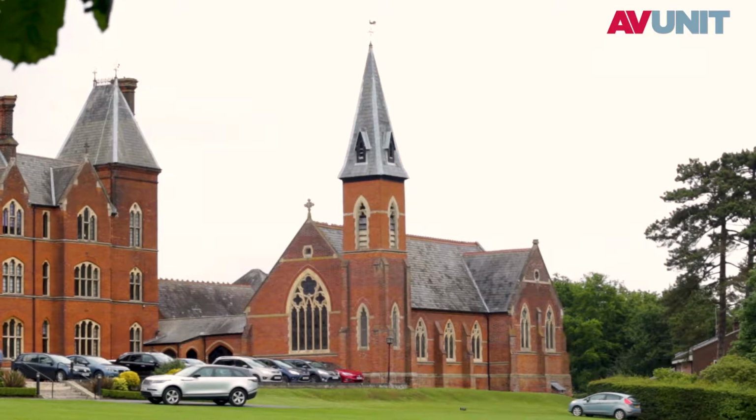Framlingham College is a school that is over 150 years old, and at the heart of the school is our chapel. I have the privilege to be the chaplain here, but we obviously came up against a few challenges as we try to bring this old, beautiful building into the modern age.